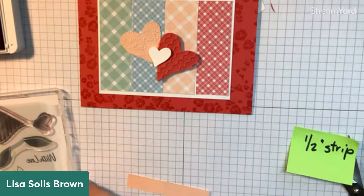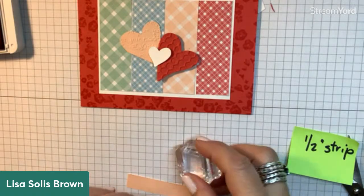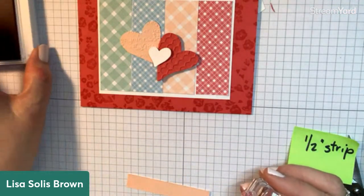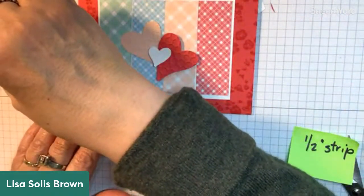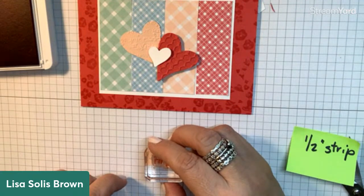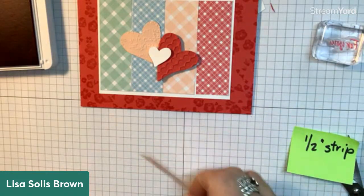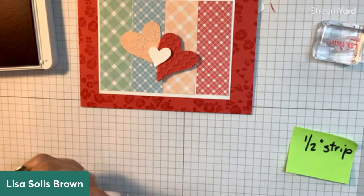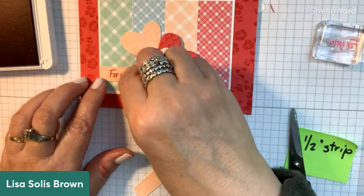Here's the stamp. Let me get my little block. And we're going to stamp this in Sweet Sorbet on the petal pink. Okay. So let me see here. I'm just going to flag one end of it after I get it stamped. So I'm going to put it about 1/2 inch, or a little less, from the edge, like that. And then I'm going to just cut a banner like this. And I'm going to put that right there. Okay.